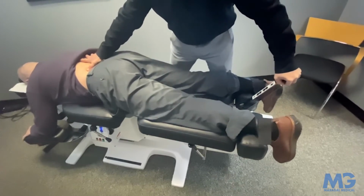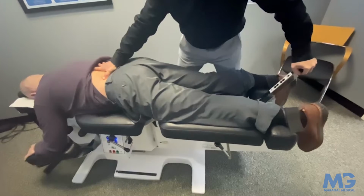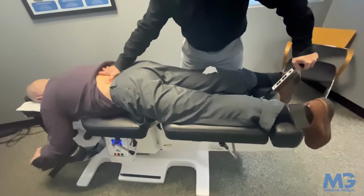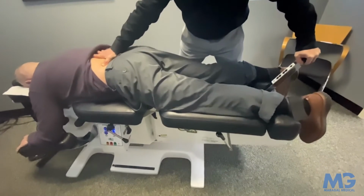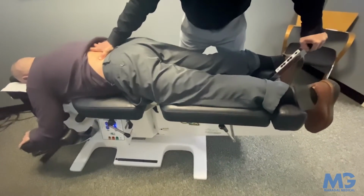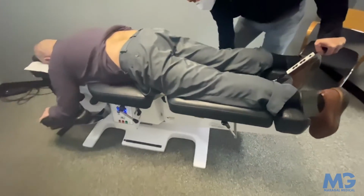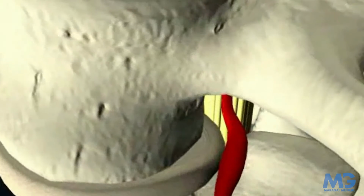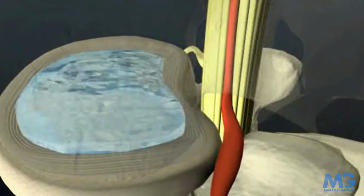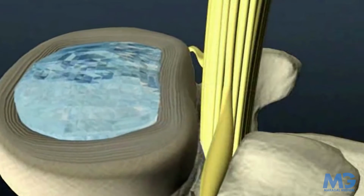But in our clinic, we invested in specialized tables called Cox decompression tables. Some gentle traction is applied to the patient's lower back. We match that up with their MRI findings so we know exactly what level we're looking at. It's a very gentle, slow procedure under the doctor's control, and the whole goal is to stretch those joints out. It causes a negative pressure, which helps to draw that disc material back in to the midline.